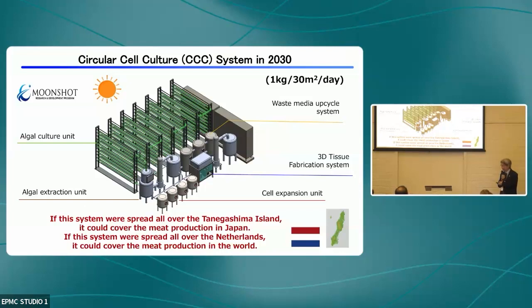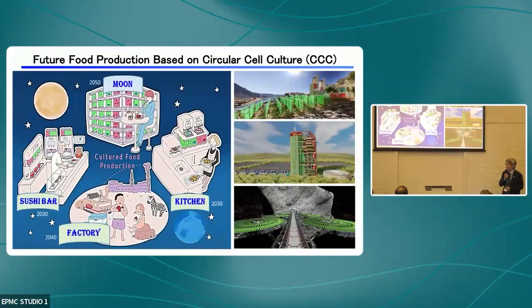It's only my estimation. And also we would like to apply this system to the home kitchen, sushi bar, and also future food shortage areas. And finally, we would like to apply this system to space or the moon. Okay, that's all.